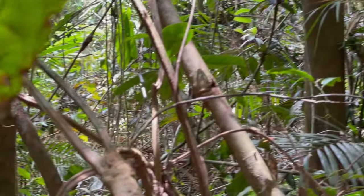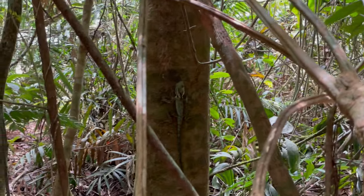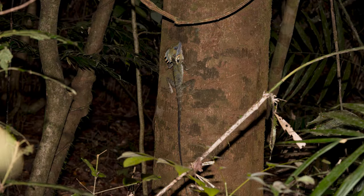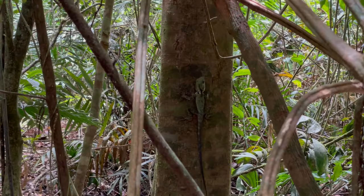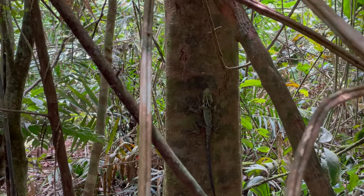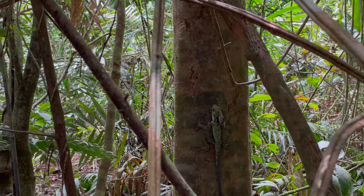So this is me taking a quick safety photo in case he bolts up the tree, but we were welcomed to the area by this beautiful character. The Boyd's Forest Dragon happens to be one of the most iconic reptiles in Australia, never mind the wet tropics.